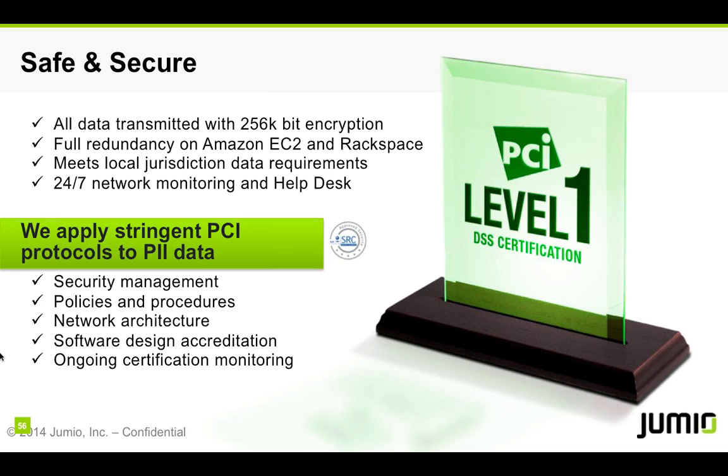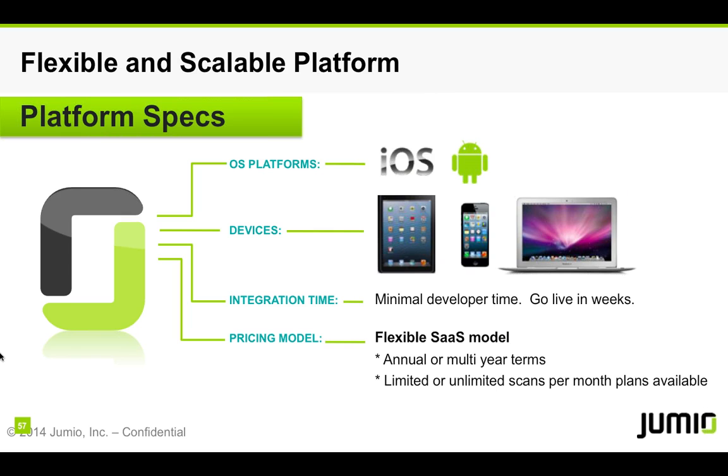Of course, Jumio, we take our redundancy and our encryption very, very seriously, and we're PCI Level 1 certified. But we go a little bit beyond that, and we apply the same protocols in PCI to PII, personally identifiable information, as well. Cross-platform, Android and Apple, cross-device, desktop, mobile, tablet.